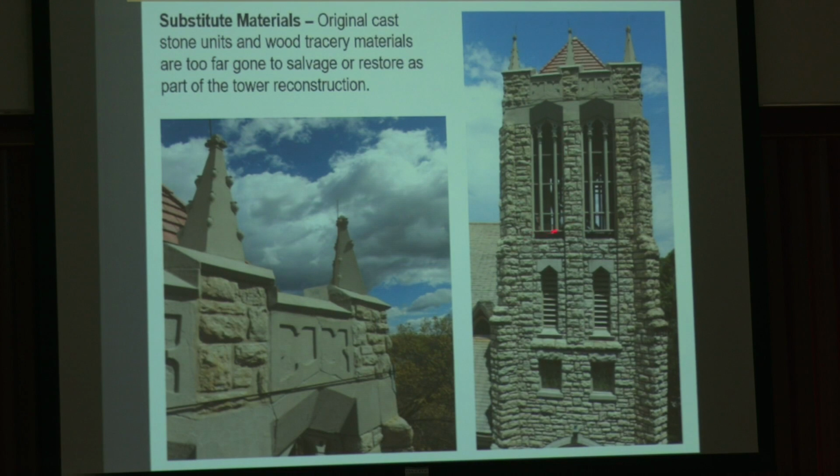Another part of this are the tracery pieces that are right here. These were originally done in wood, and over the years, the bases kept rotting out, and they just kept chopping them off. It also was a life safety issue. Some of them were hanging by like part of a screw. Pieces had fallen while people were at church and would come out. These were in very, very sad shape.